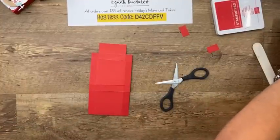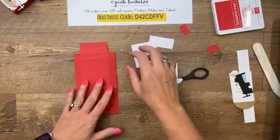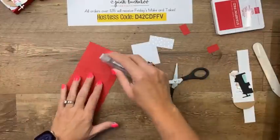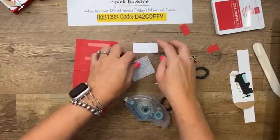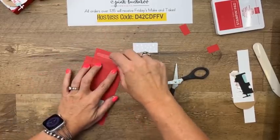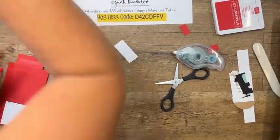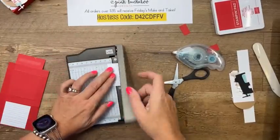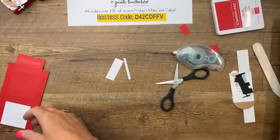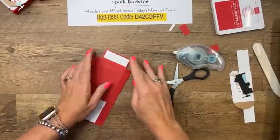Now I have some designer series paper, again that gold and silver DSP. Adhesives right here, and we're going to put one of them right here, and the other one right here. This one may be a little bit too big. Yep, I need to cut it, because that's where I changed my measurements. The measurements on the PDF are right. I just didn't fix my prepared pieces. All right, that's going to go right there.